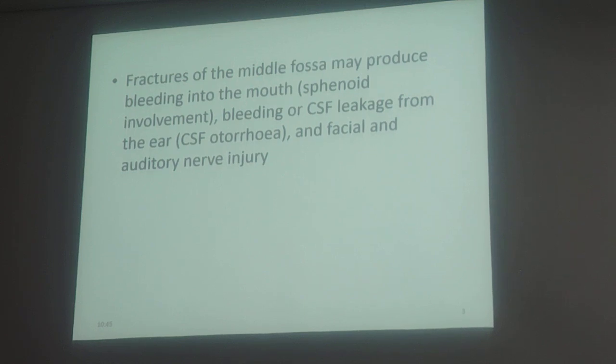After the anterior cranial fossa, you will get fracture of the middle cranial fossa. The posterior part of the middle cranial fossa forms the roof of the ear, which is called the tegmen tympani. If that portion gets involved, and along with that the dura and arachnoid are also involved, it can result in CSF coming out from the external ear. That's called CSF otorrhea, oto meaning ear.